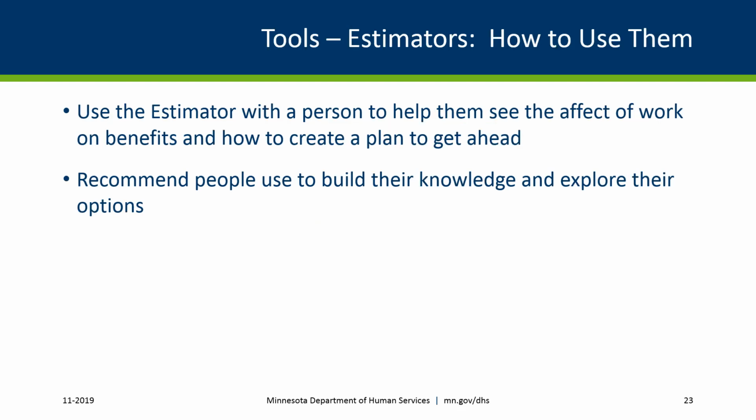Now, the estimators are powerful in a couple of ways. As was mentioned earlier, you can help a person complete an estimator session to see the effect of work on benefits and create a plan to get ahead. If you feel a little uncertain about helping a person use an estimator, remember you can use the Get Help feature for support. You can call, email, or start a chat Monday through Friday, 8:30 a.m. to 5 o'clock p.m. The Get Help box is on the top and bottom of every page in DB 101, so help is right at your fingertips.